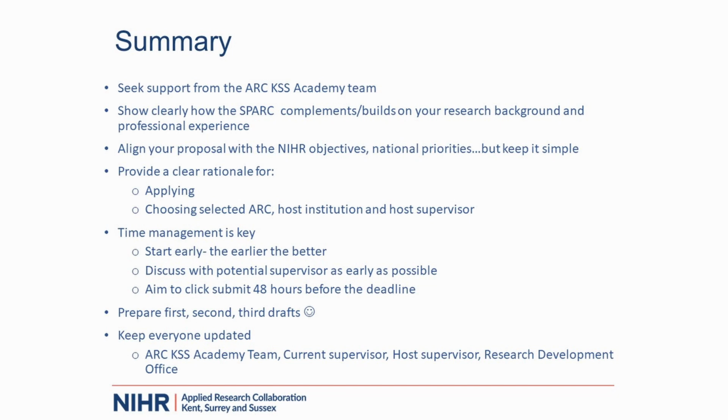And also provide a clear rationale for why you are applying, why now, what is the value, because you need to be able to show that your idea is sellable and show value for money, essentially. And also being able to articulate the reason for choosing the ARC that you've gone for, the host institution and your host supervisor. How would they support your career? How would they complement your skills?